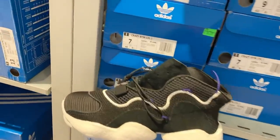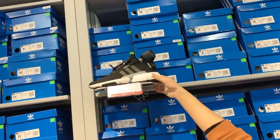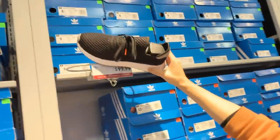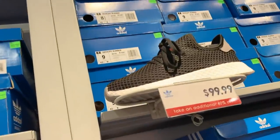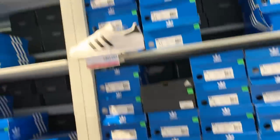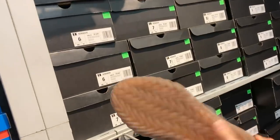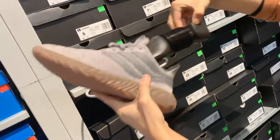And you got some Pods. Oh yeah, it's full price, but 40% off full price. You got a whole bunch of Pods, dude. And also some D Roses as well. I like this clear, it's just a clean colorway. So you can't really see the webbing on the midsole. And you got the classics over here, $80 plus 40% off. Superstars. And what is this? A Sobakov? I like this shoe. It looks kind of cool. It reminds me of a Yeezy though.